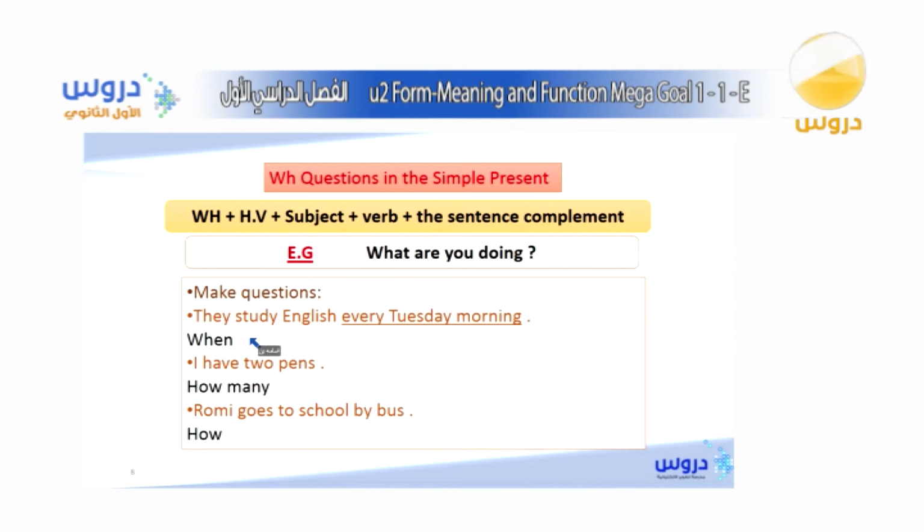Okay. So here, make a question for this one. They study English every Tuesday morning. Can you please complete the question by using WH question? When they study English every Tuesday morning? They talk about time. How can make question for that? Or number two, I have two pens. How can use this kind of question? How many what? And the last one is, Romy goes to school by bus.